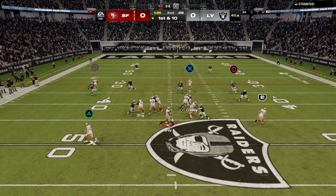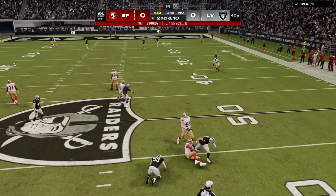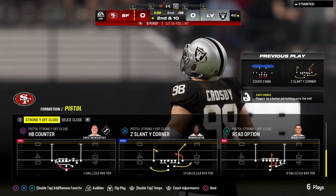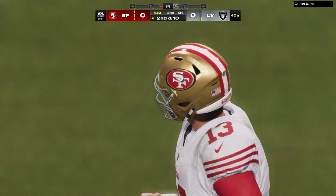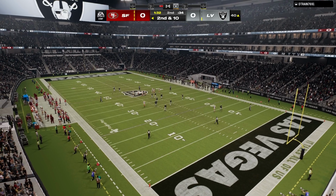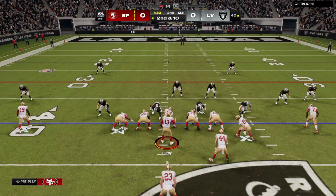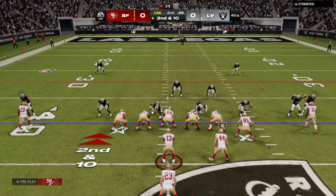Purdy will set up to throw it here. Oh, this one incomplete. The pressure got to him as he released it. And it's second down, and not a common sight, at least on this drive. A momentary setback, though, for this passing game that has been moving well this series. Good thing for them, though, still 2 more downs to connect and try and pick up another first down.